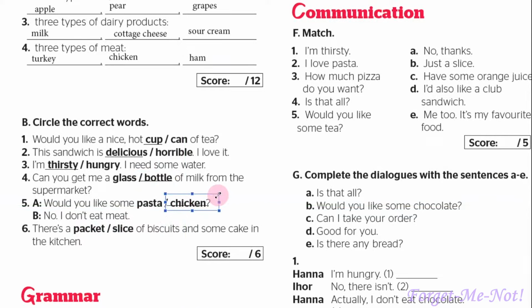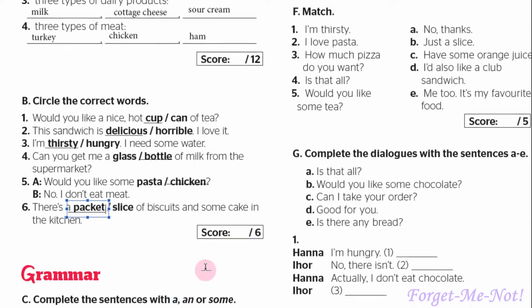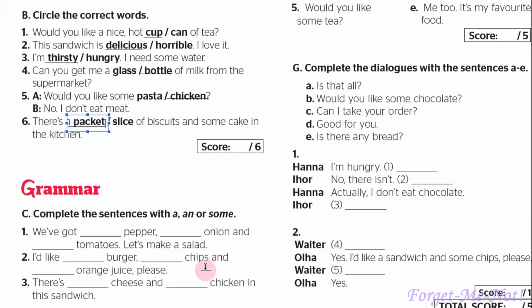Пам'ятаєте, що слово «some» не змінюється на «any», коли у нас дуже ввічливе або прохання, або пропозиція. There is a packet of biscuits and some cake in the kitchen. Slice – це шматочок. Slice of cheese, можливо, може бути. Okay. Great. Є пакетик. На кухні є пакетик печива і тістечко. Або тортик. So, отже, перевірка vocabulary завершена.